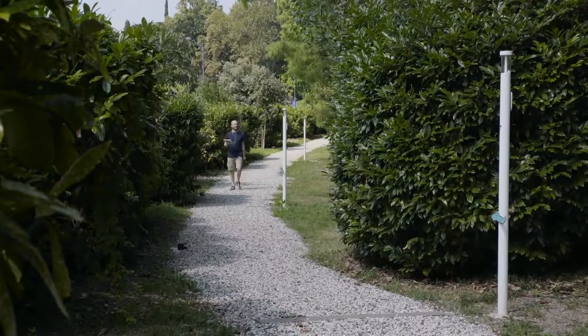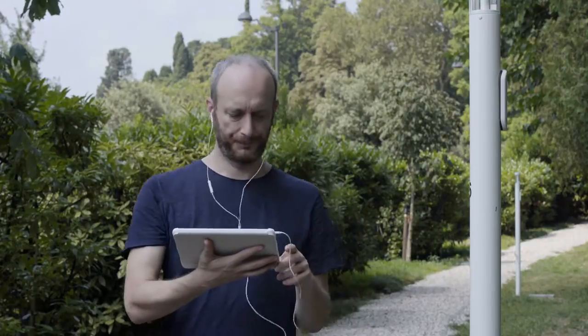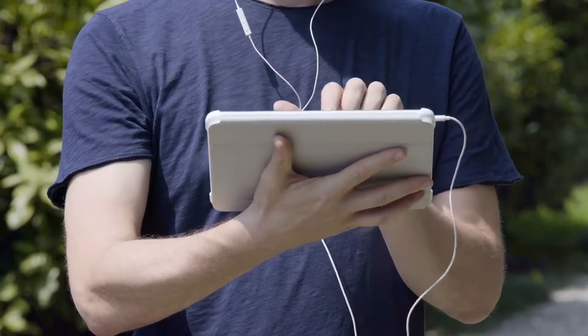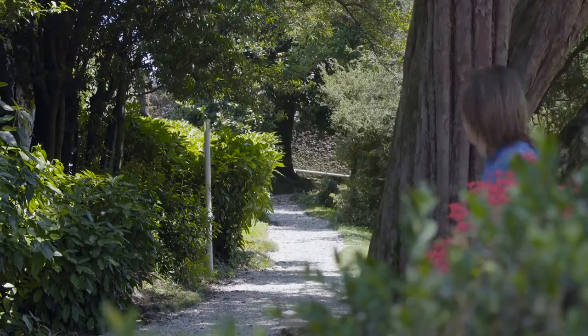Bring your smartphone or tablet and a pair of earphones. Connect to the free Wi-Fi network, Santors Online, then download and launch the app, Ubica. It is a true multimedia guide, and it's available in Italian, English and LIS, the Italian Sign Language.